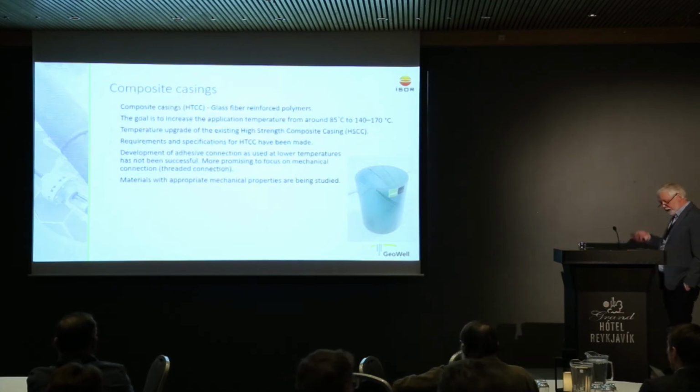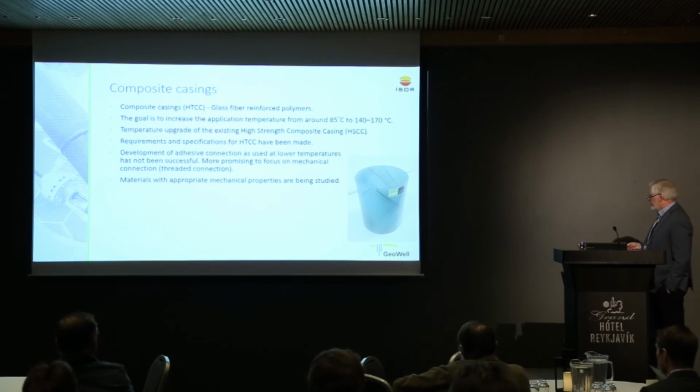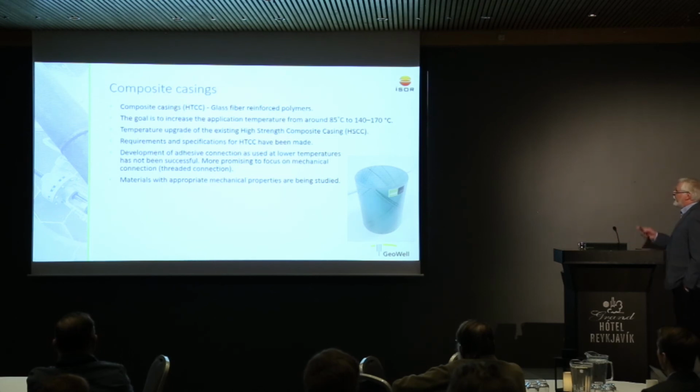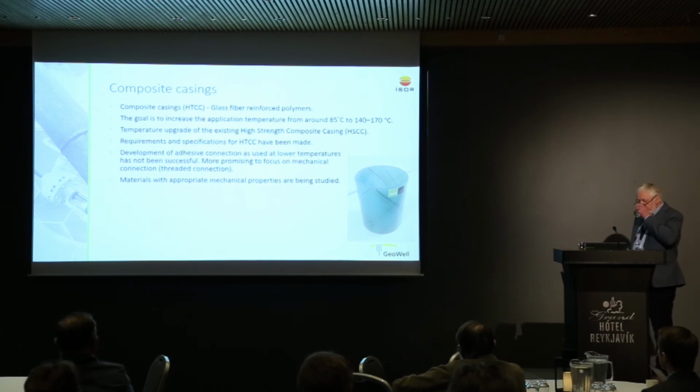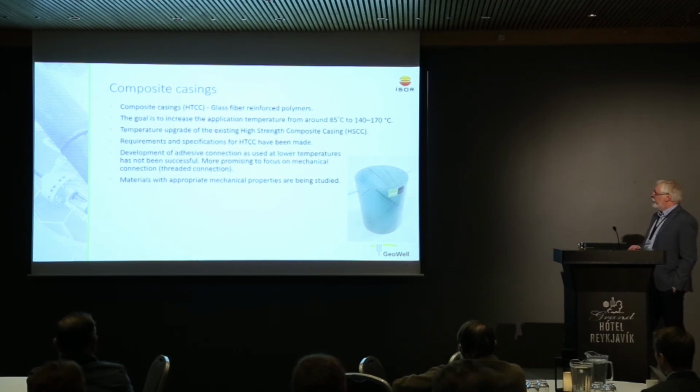Composite casings, I can go quickly through that because we heard all about it this morning in the talk that Ingólfur gave. No, sorry, we are not there. Sorry, composite casings. I forgot that. That is an activity done by a small company in the Netherlands that has been producing casings of composite material, or glass fiber reinforced polymers, for cold water. And the idea was to develop this further for higher temperatures. Originally the idea was to do it up to 140, 170 degrees centigrade.